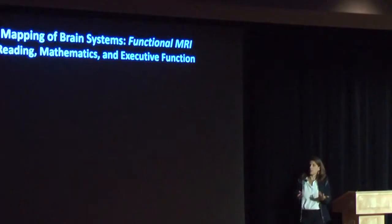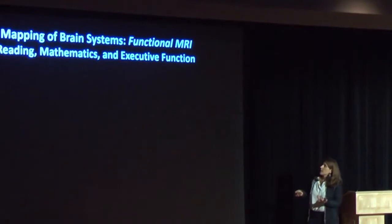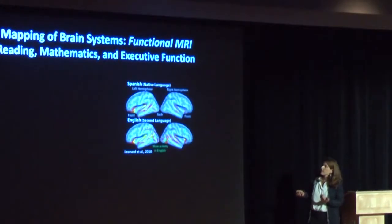So functional MRI has really opened up our understanding of how the brain is related to cognitive development and educational development in children. And so there are many, many different functional MRI studies that have been done. But just to give you a flavor of the types of things that people look at with functional MRI, people look at things like what are the differences between languages. So in this study, Spanish language versus English language.